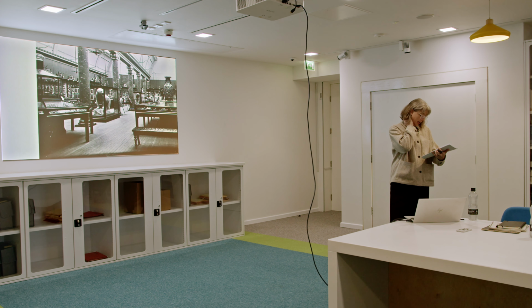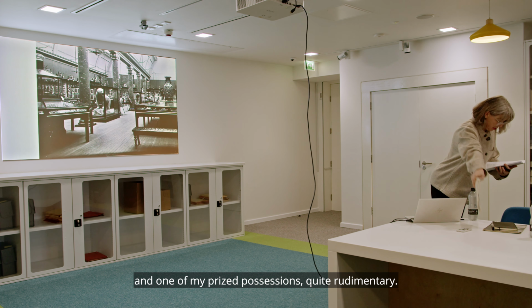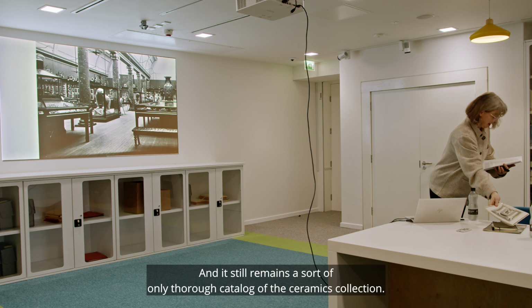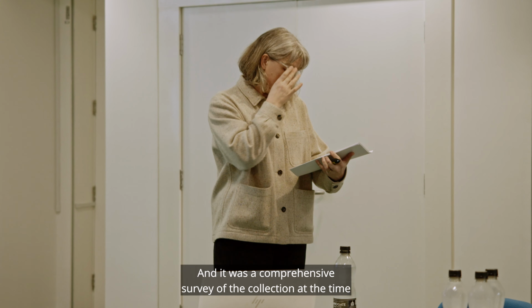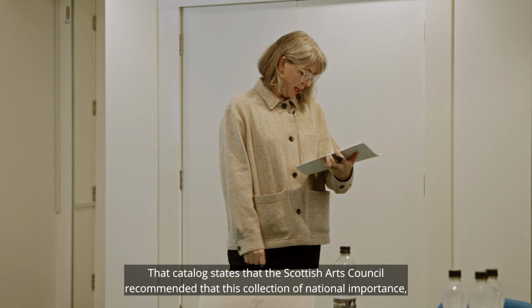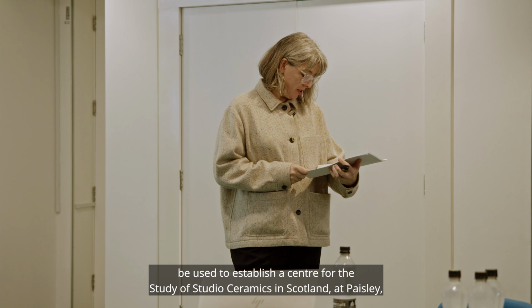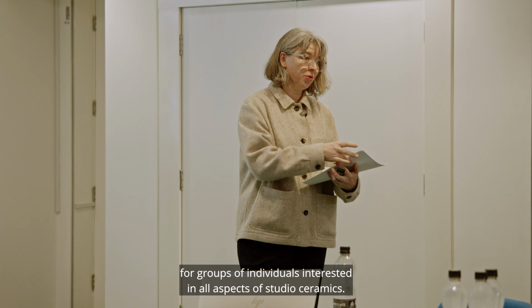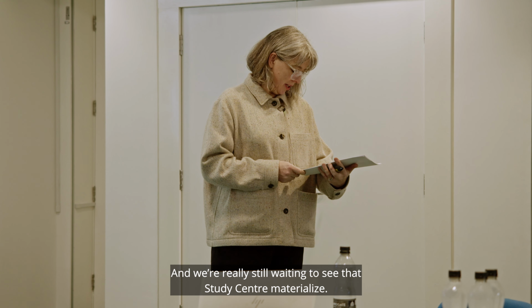And luckily, an inventory in the form of a basic catalogue, one of my prized possessions, quite rudimentary, still remains a sort of only thorough catalogue of the ceramics collection, and it was a comprehensive survey of the collection at the time. That catalogue states that the Scottish Arts Council recommended that this collection of national importance be used to establish a centre for the study of studio ceramics in Scotland at Paisley for groups of individuals interested in all aspects of studio ceramics. And we're really still waiting to see that study centre materialise.